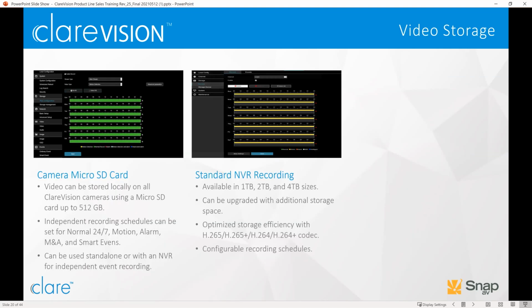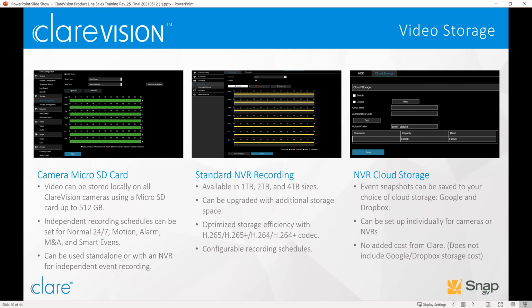So when we look at the storage, there's 3 forms of storage. Again, we have the micro SD card that you can have in the camera. You can store full video, motion, or smart events. It's an or function. You cannot do all of them together. You can do either or. You can use this standalone, or you can use it with an NVR.